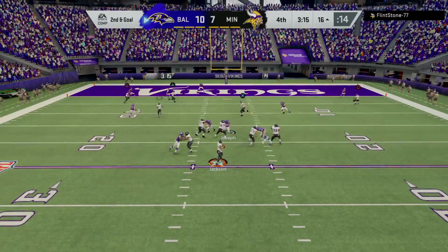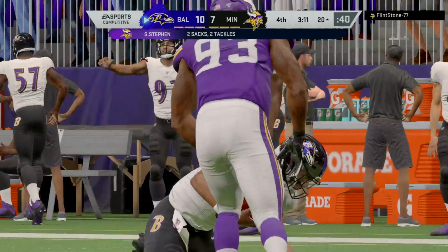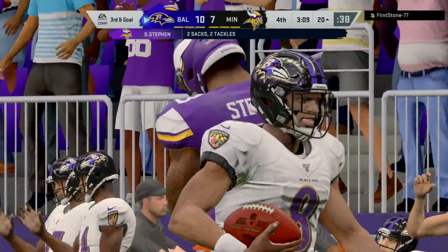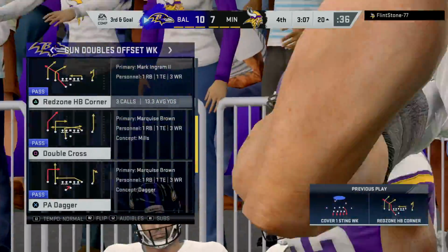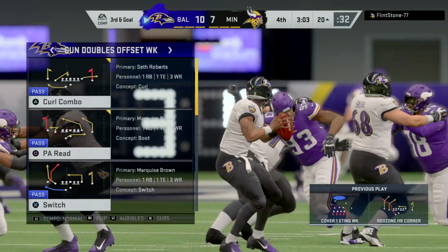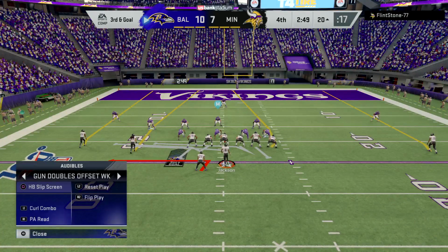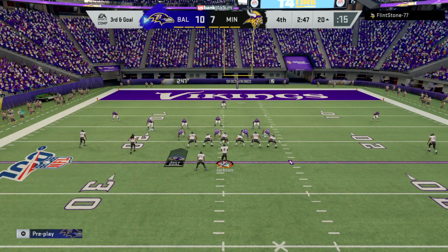To try again after the sack, Jackson. And he's going to go down again. Shamar Stephen able to get in there for his 2nd sack of the afternoon. 2nd and goal, last thing you need to do is get pushed backwards to take a sack. But he couldn't find anywhere to go with the football. Had to eat it and ended up on the ground.